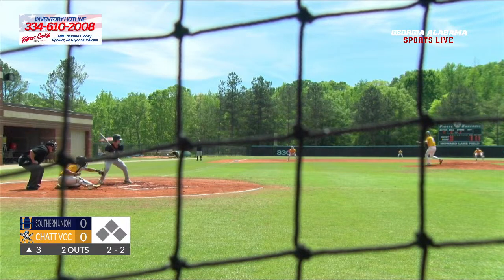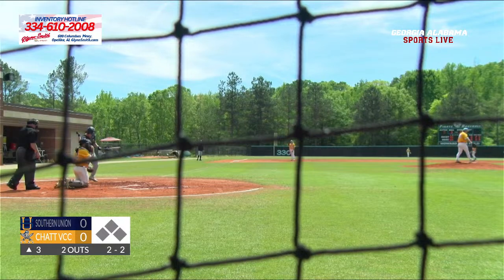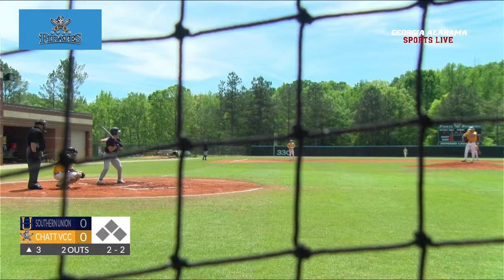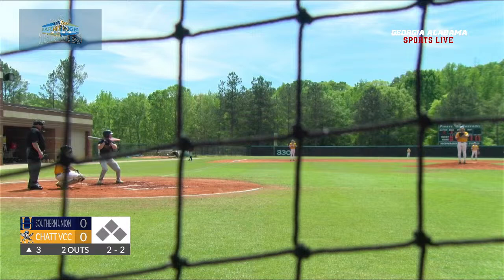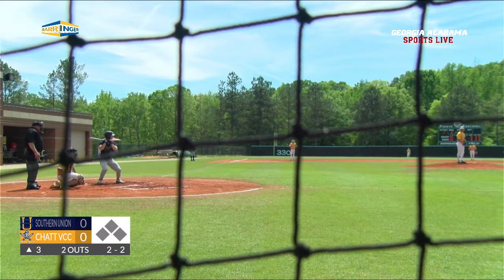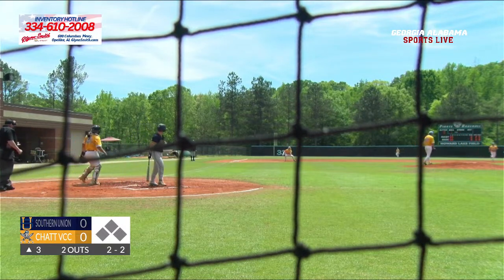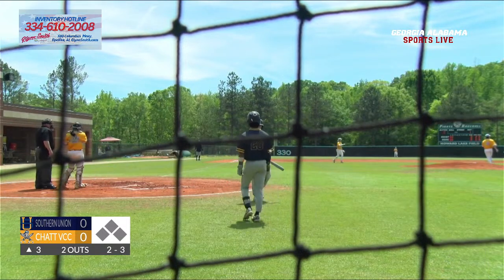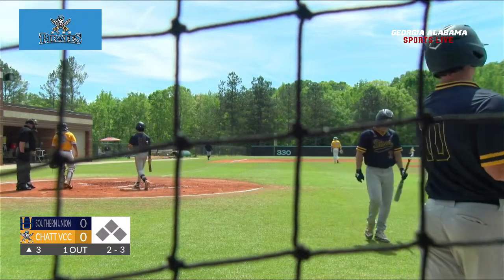The 2-2, low again for ball three. And Todd just won't chase that low breaking ball. Full count to Jaden Todd. Turner nods, winds, fires on the 3-2. Swung on and missed for strike three. The fourth strikeout through two and a third for Will Turner. And now one down at the top of the third.